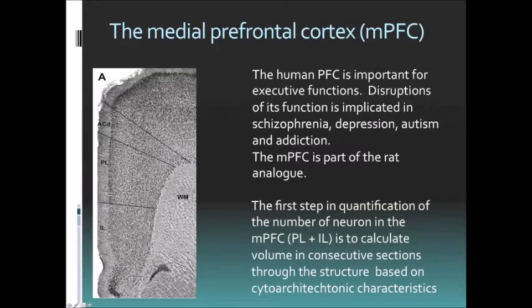Why did we look at the medial prefrontal cortex? The human prefrontal cortex is important for executive functions. And it is involved in just about every neural disease that has been described. Includes schizophrenia, depression, autism, and addiction. The medial prefrontal cortex is the rat analog of the human prefrontal cortex.